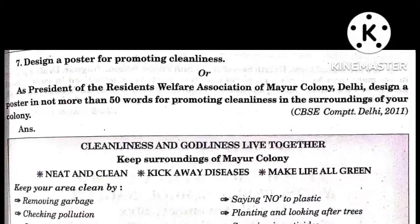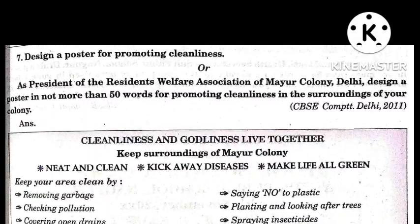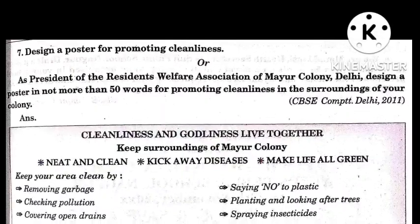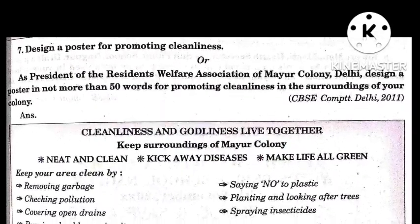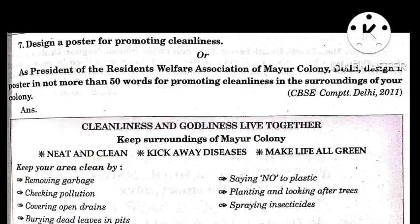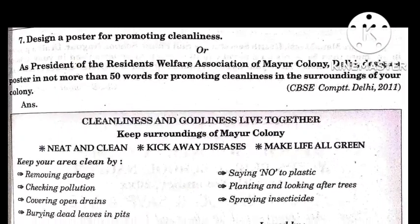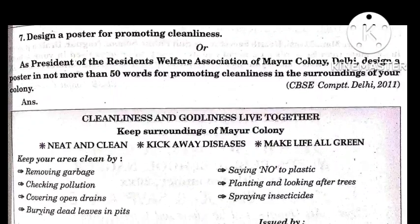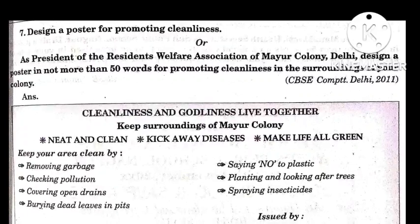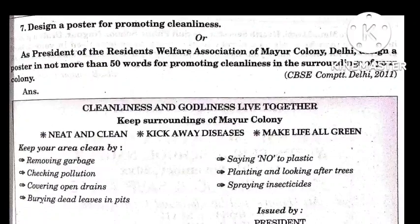Now another poster on cleanliness and godliness, and that's a caption you thought of. Cleanliness and godliness live together. In small fonts under that you have written keep surroundings of Mayur colony neat and clean, kick away diseases, make life all green. And on the left you have in little smaller fonts keep your area clean by removing garbage, checking pollution, covering open drains, burying dead leaves in pits.